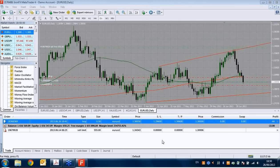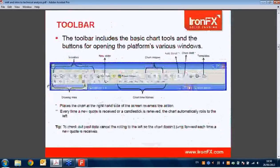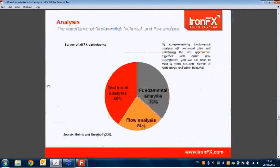We have somebody from Bangladesh asking to show the ratio of technical, fundamental, and flow analysis. Let me go back to that slide, one second. Basically, 40% of traders analyze the market based on technical analysis, according to Gehrig and Menkhoff. 36% of the analysis is done by fundamental analysis, and 24% of traders analyze the market based on flow analysis.